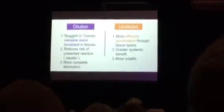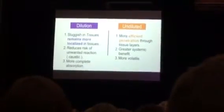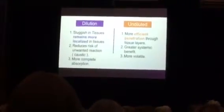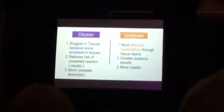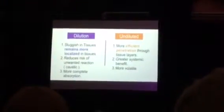It can absorb, but not readily penetrate, which means the oil can begin to be metabolized locally where you applied it. So if I want systemic benefit, not diluting the essential oil is the better way to go. If I want localized benefit, dilution is a good way.